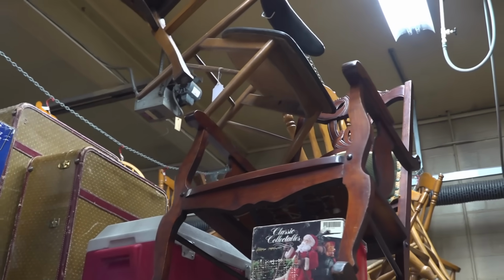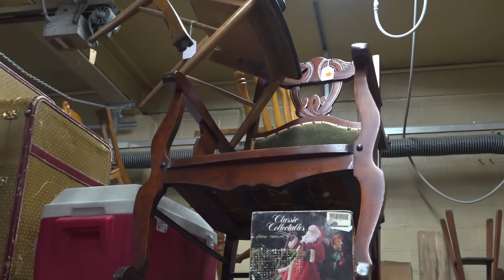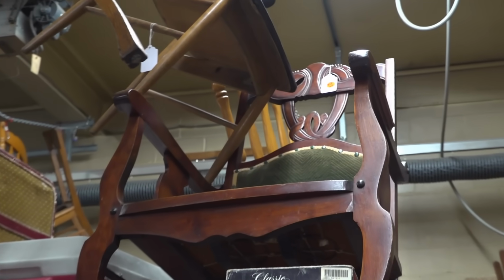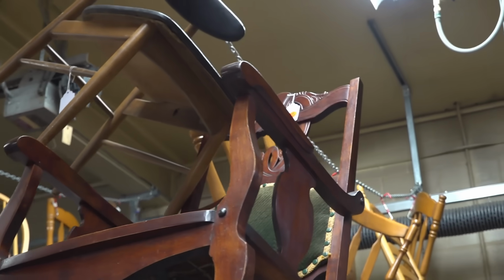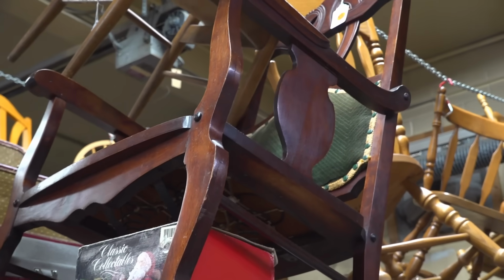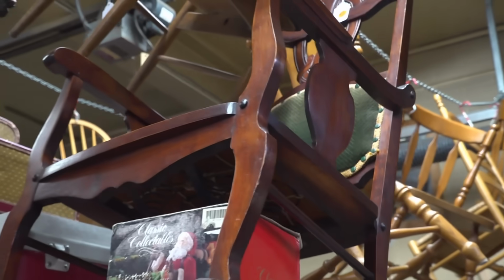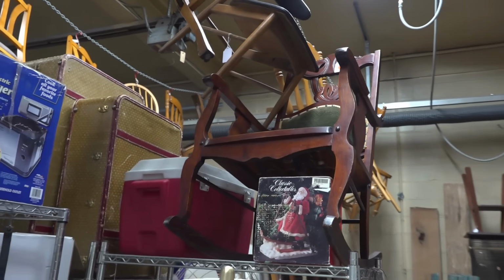That rocker is early 20th century. You can tell not only from the back and the nice curved Art Nouveau design of the back, but also you can see a reupholstered green corduroy on the back of it. But what you're seeing that's most indicative of its time period is underneath the seat, you can see the gears.